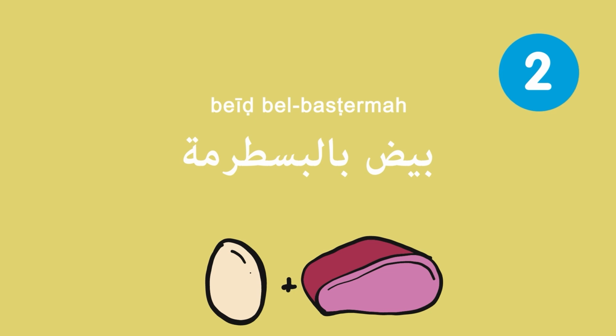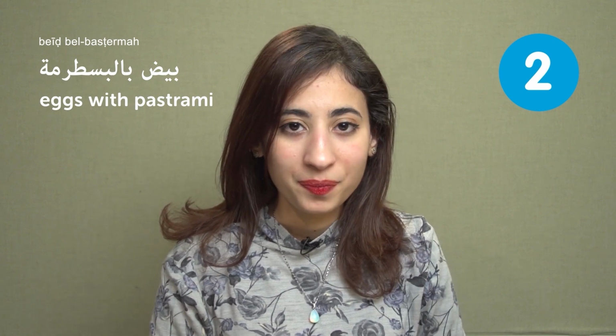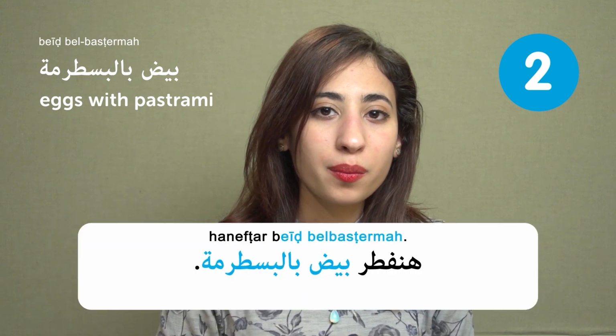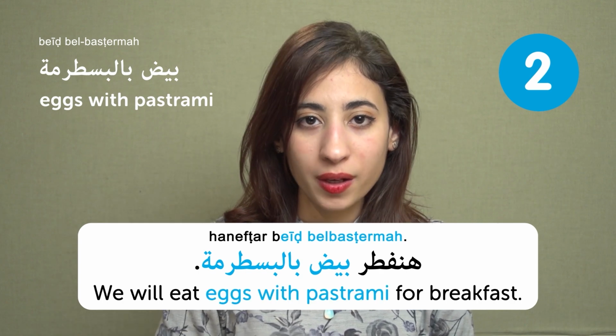بيض بالبسطرمة. Egg with pastrami. The next word is بيض بالبسطرمة. Eggs with pastrami. For example you can say هنفطر بيض بالبسطرمة. We'll have eggs with pastrami for breakfast.